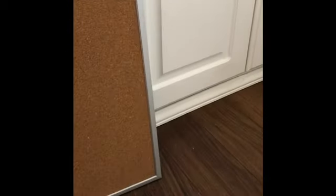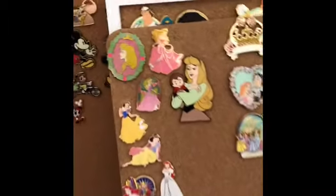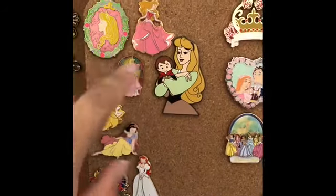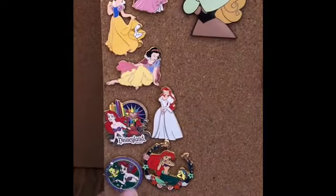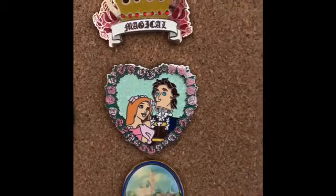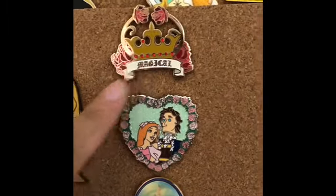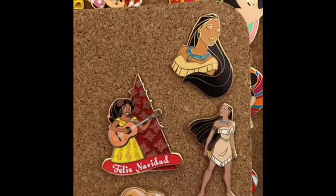And then for my last board, I have my princess board, of course. I think princesses were the first thing that I started collecting. So in this corner I have Aurora, Snow White, Ariel down here, Giselle from Enchanted, and this is one of the older pins I have. It's one of the first ones I got, as well as this one. In this one I have some Pocahontas.